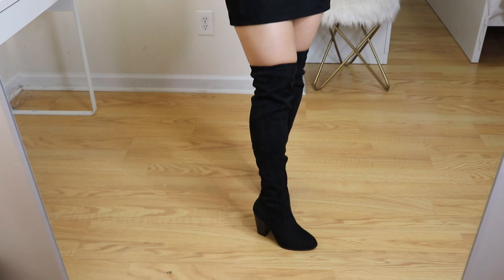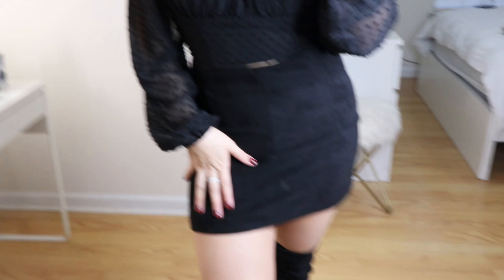But here's the whole outfit. Just to show you guys the entire outfit. Super cute winter fit. And it'll definitely keep you warm, I tell you that, because I'm sweating right now. This is the whole outfit, Forever 21, and the thigh-highs are from Forever 21 as well.